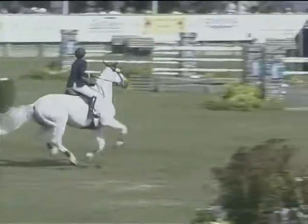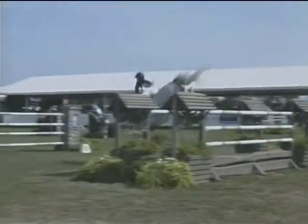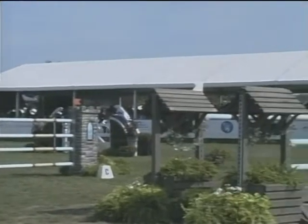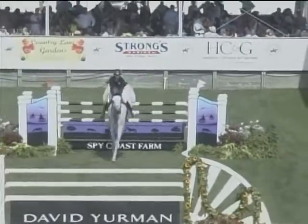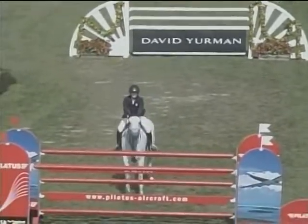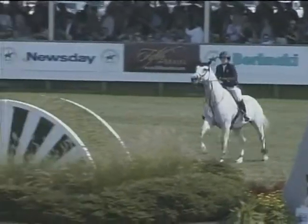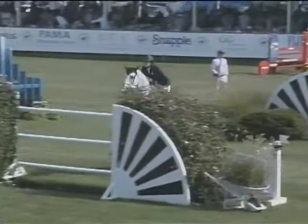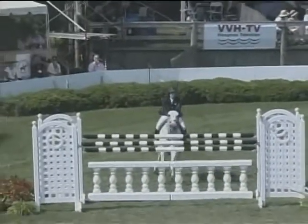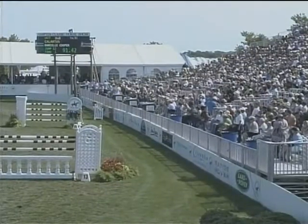Danielle doing a fantastic job going clear so far. Trains with Long Island professional Michael Zuckerman. So she's got 1 down. 8A is down. That's a 1.70 wide oxer. The Pilates jump. Come on, Danielle. Great experience for this young rider. She's going to have time faults, but boy, oh boy. Big jumps for a young rider for sure. And a wonderful job for a rookie.